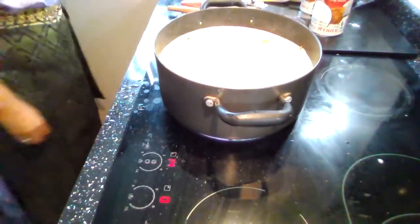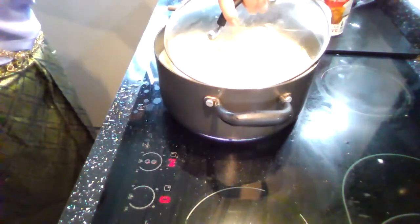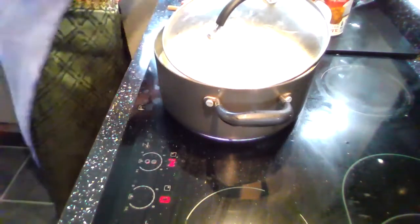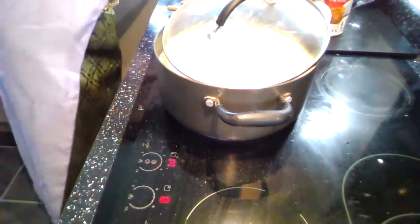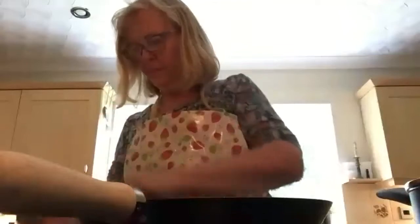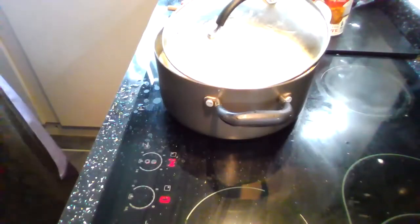And if you have the lid, you can put the lid like that in. The cover, just make sure that to make sure that potatoes and chicken cook. That shouldn't take long to cook because we cut it really nice and fine.